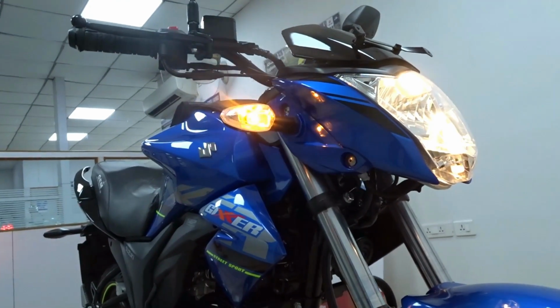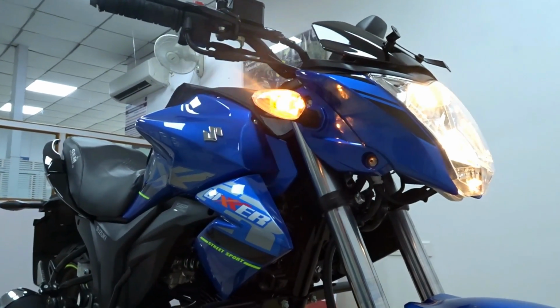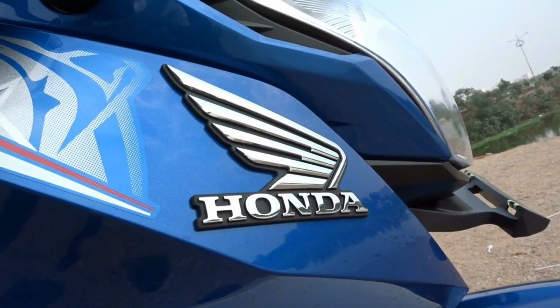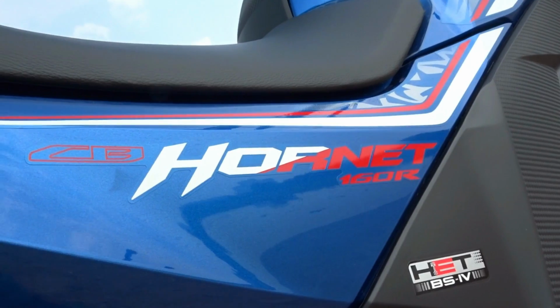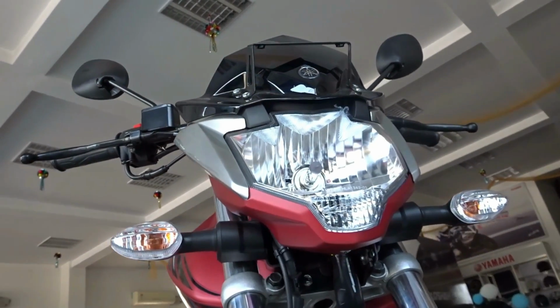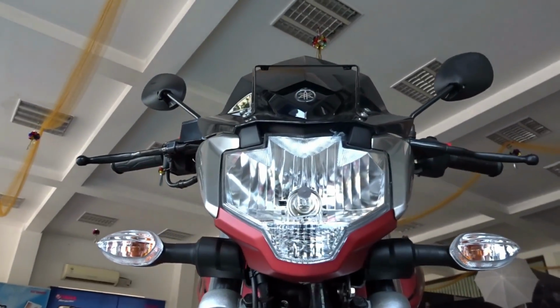As per user feedback that I have gathered, the Gixxer offers close to 50 kmpl in city conditions if ridden sensibly. For the Hornet, the figures that the owners shared are around 48 kmpl. From my FZ version 2, I used to get around 43 kmpl in the city, and the same was the case with my RTR 160 Hyperridge.